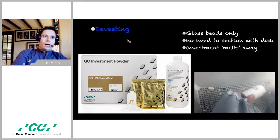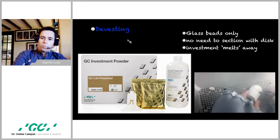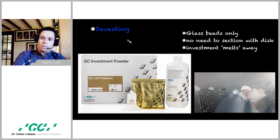So I can't see the point in actually separating these units anymore with an investment that devests so easily. I just simply remove my Allox plunger, which I still use, and I know that it is highly recommended to use the disposal plungers. But I simply remove my Allox plunger, which has been well separated, and I then take it straight to the sandblaster.